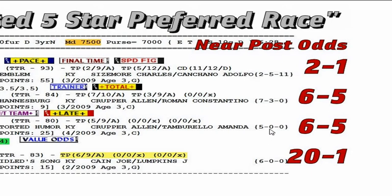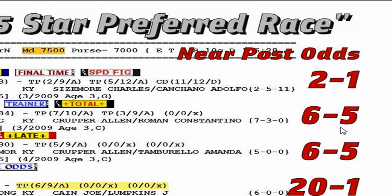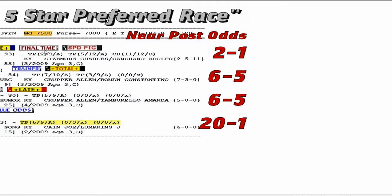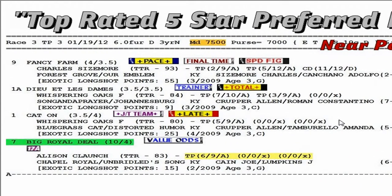Now I want to make a mention here. In a maiden claiming race, it's 7,500 maiden claiming. You're close to the bottom in Kentucky, if not the bottom. So no horse in that type of race should ever be bet down like this. It's a bad bet. You're going with very unpredictable horses here in a maiden claiming 7,500. It makes no sense to be on a horse at low odds.